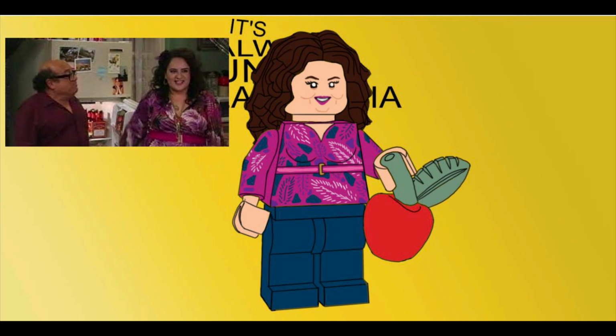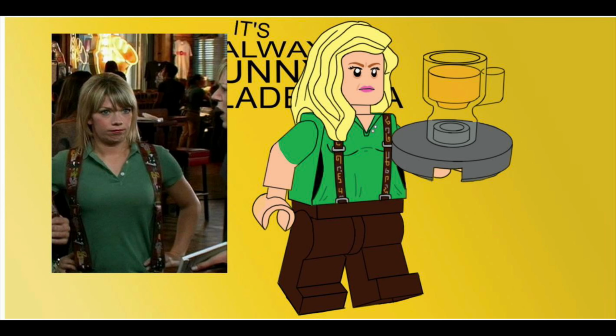I will not elaborate any further. Next up, let me show you another female character. This is the waitress, which is Charlie's love interest, quote unquote. I say quote unquote because it's not a two-way love. It's a one-way kind of stalking, but it's still really funny in the show.